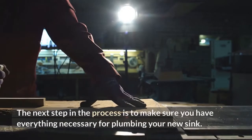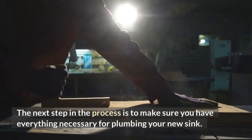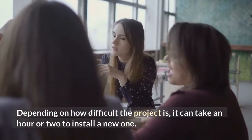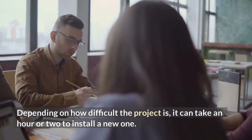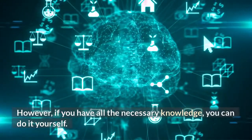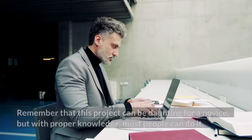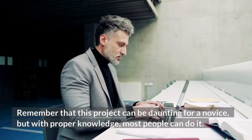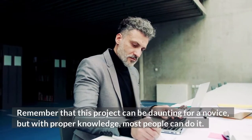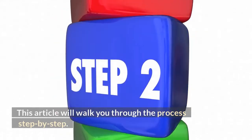The next step in the process is to make sure you have everything necessary for plumbing your new sink. Depending on how difficult the project is, it can take an hour or two to install a new one. However, if you have all the necessary knowledge, you can do it yourself. Remember that this project can be daunting for a novice, but with proper knowledge, most people can do it. This article will walk you through the process step by step.